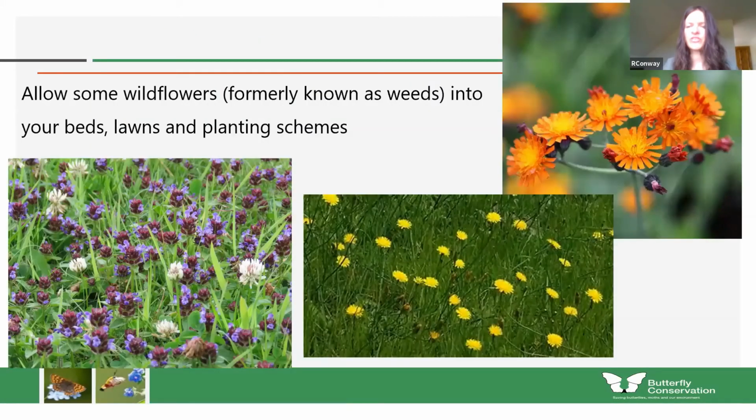Okay, so why don't you start experimenting with some wildflowers in the lawn? You don't have to be a long lawn person. You can still have a short lawn. But if you cut your lawn and remove the cuttings rather than mulching them, you're going to reduce the fertility. And when you reduce the fertility in your lawn, you get wildflowers coming in.